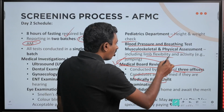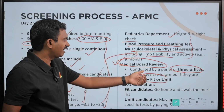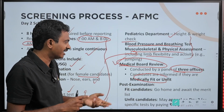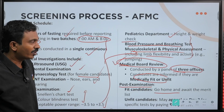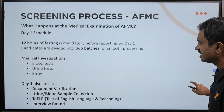So basically, all these reports from various tests will go to the medical board, and the medical board officers will declare every person as fit or unfit at the end of day 2. Post examination, fit candidates can go home. Why? You have already completed the tests.